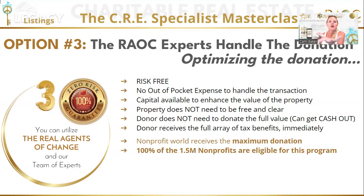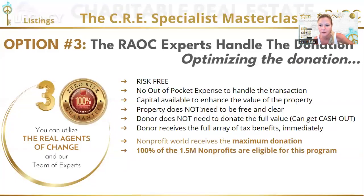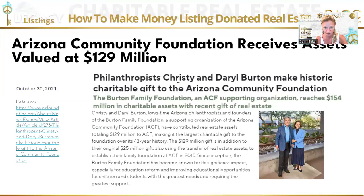nonprofits, the one you love, the church you sit at, the homeless shelter that you volunteer at on Thanksgiving Day, the school that your daughter or your son goes to, the people that are saving children from human trafficking, all of them are eligible for this program. My battery is running low. Win, win, win. This is what you came here to learn about.